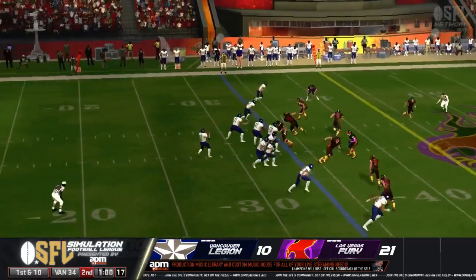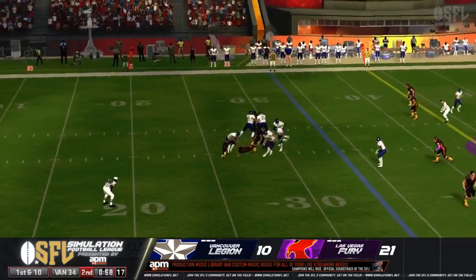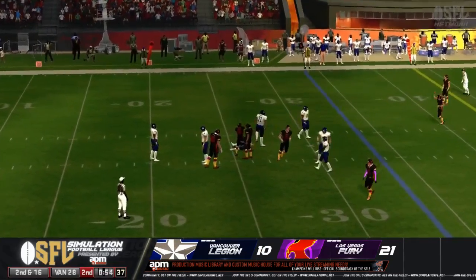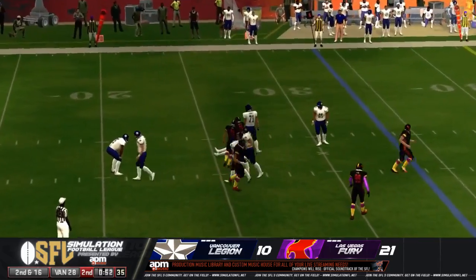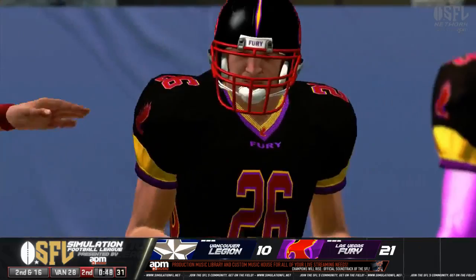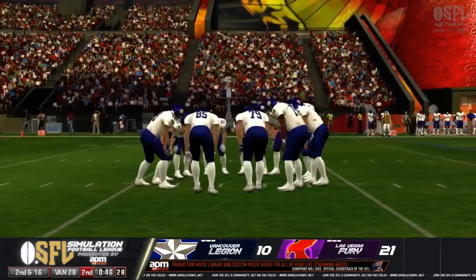Spread look, shotgun 1 back look, 3-step drop. He's under pressure. He's hit. Doesn't get the ball away, and that's going to be a 2nd and 16. Brought down on the play. Let's see who did that. It looks to be number 26, Tom Van Allen, on a safety blitz.